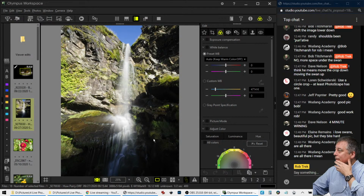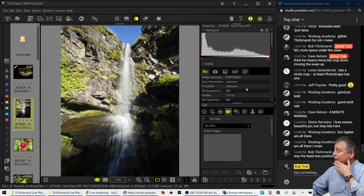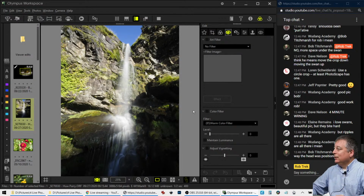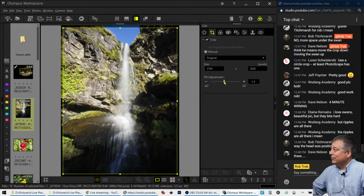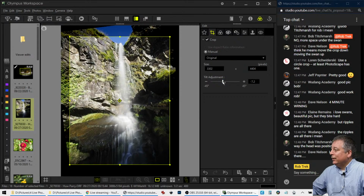Okay. This is good. Let's see. Let me try. This is from Hugh Perry. And they did EM1 Mark III with some unknown lens at ISO 400, half a second. So the water is smoothed out a tiny bit. We just need to get the water to come more straight down.